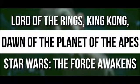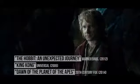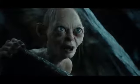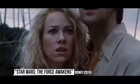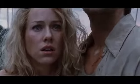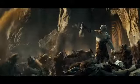Lord of the Rings, King Kong, Dawn of the Planet of the Apes, and Star Wars: The Force Awakens. Having an entire conversation about CGI actors and not mentioning Andy Serkis would be nothing but injustice. The man is responsible for some of the most hypnotic and interesting mocap performances ever. And if you've ever seen any of the most successful movies of the last 15 years, you're more familiar with his work than you realize.